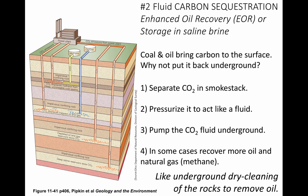But you can also have a deep aquifer where the water is really quite salty and not at all suitable for any kind of agricultural use or human consumption. And so those deep saline reservoirs actually can absorb some CO2. Now, the CO2 is not really dissolved into the water, it's more like it's existing as little bubbles within that saline reservoir, depending on the depth. So, just to summarize, this relies upon separating carbon dioxide in some kind of industrial source, pressurizing the carbon dioxide to act like a fluid so that we can pump it underground. And then in some cases, that would enhance recovery of other hydrocarbons.